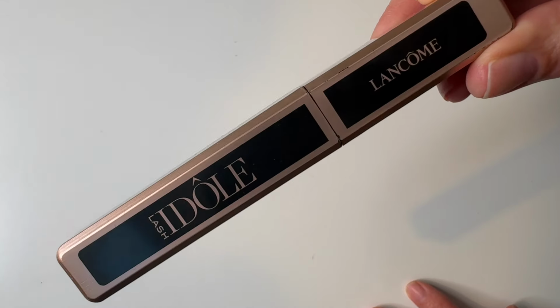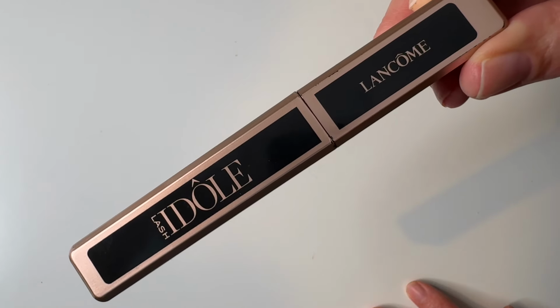It is by Lancome. It is called Lashy Doll. And I can't even say how many of these I've gone through because I go through so many of them. So this is an empty. It's always strange when you empty these guys, but it's gone. And do I have another? Well, yes, I do. In fact, Claire got me one for Christmas. Thank you, Claire. So I'm back in business and ready to go.